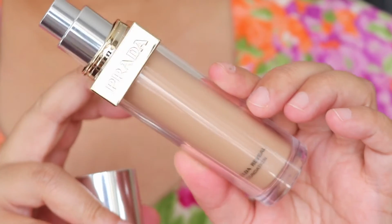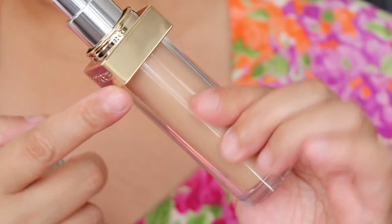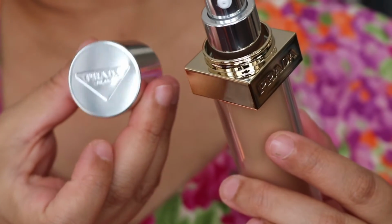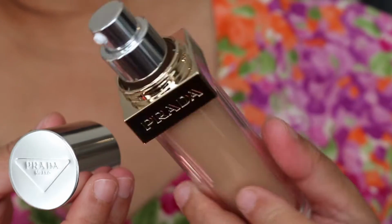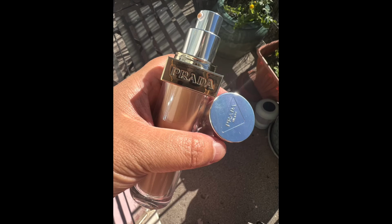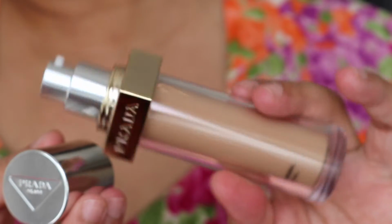I'm going to show you what it looks like against my skin tone, and then we're going to apply it on the face. So this is what it looks like, and you can see that it's square, very, very nice, the packaging. And then you've got a top, and then you've got the Prada at the top there. I love the thought and design that has gone into this.